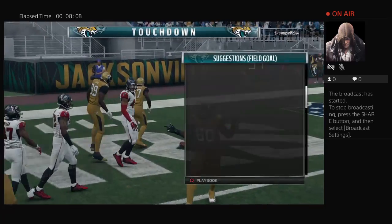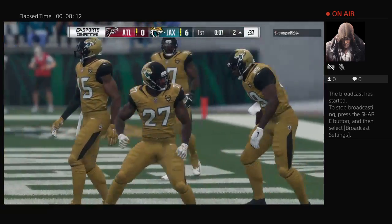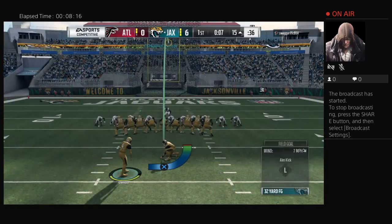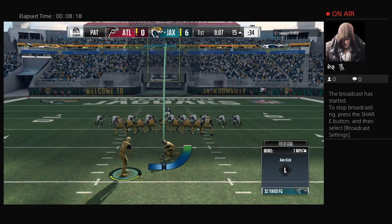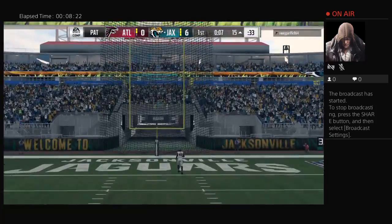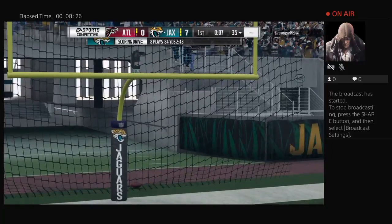And he'll take this into the end zone. Touchdown, Jacksonville. A great effort there. Taking it in. And the Jags have taken the early lead. And this is up and good. The score now 7-0 Jaguars.